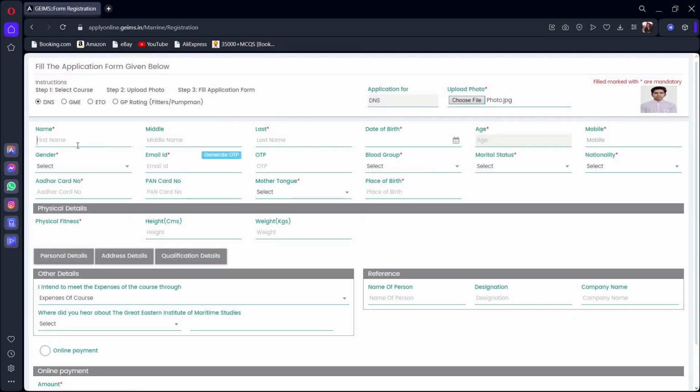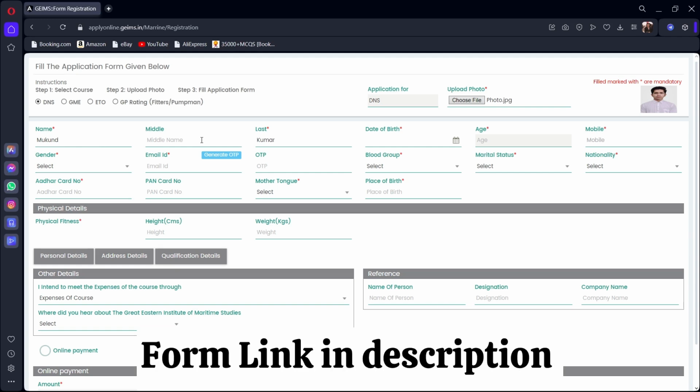Then you put your first name and your last name. Whatever is marked with an asterisk is mandatory. If you have a middle name, you can put it; say if my name is Mukund Kumar Jha, then Kumar will be my middle name and Jha will be my last name. Choose your date of birth.